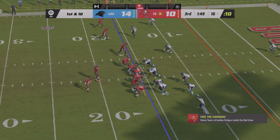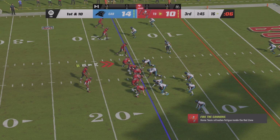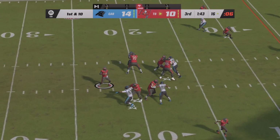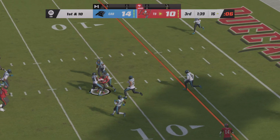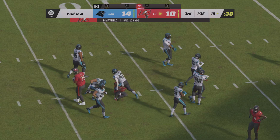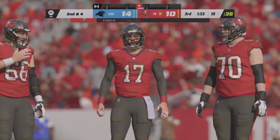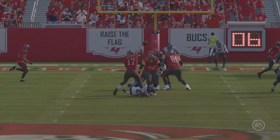So the ball down to the 16 here for 1st and 10. From the gun, Mayfield, and he's going to have the hook up to Gage. So the completion good for 6 yards, and it'll be 2nd down.